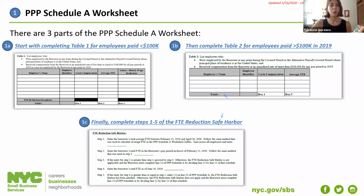Other kind of questions of expenses that people ask if they can be included is, for example, professional insurance. No, only the ones that I listed so far, which is mortgage interest, rent, and utilities in terms of eligibility for forgiveness. If the funds are used for other expenses, then the loan will have to be repaid.